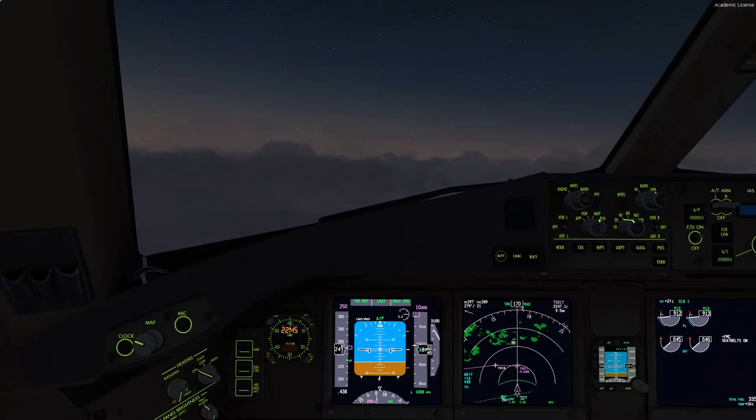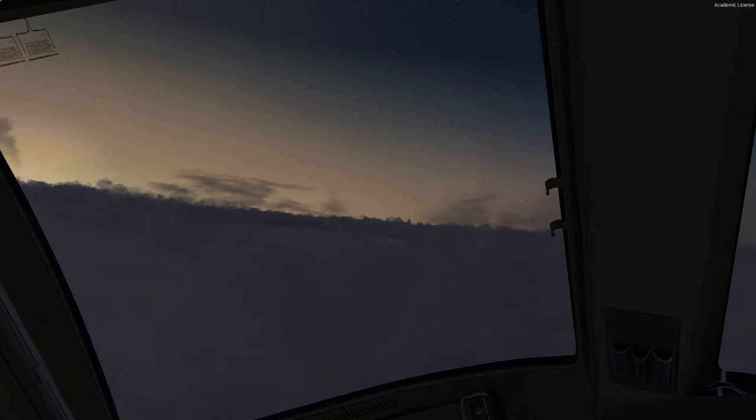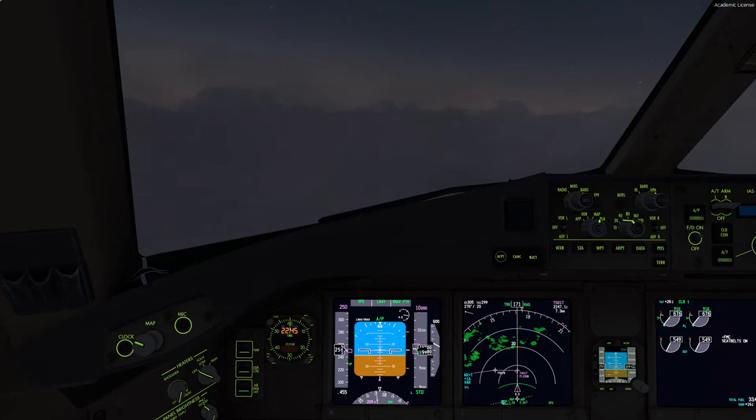Transition altitude, set standard. Standard set. After takeoff checklist. Landing gear up, flaps up. After takeoff checklist complete. Thanks, I'll call you back in a moment. Flight level 100.